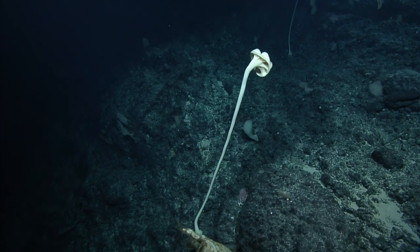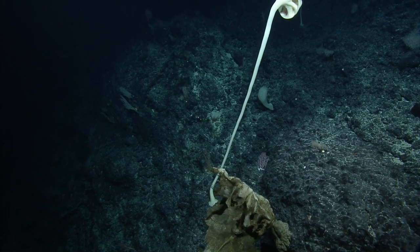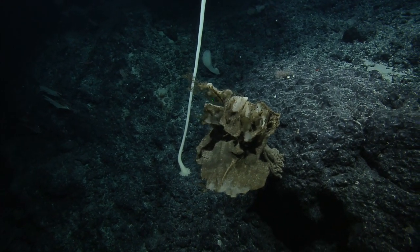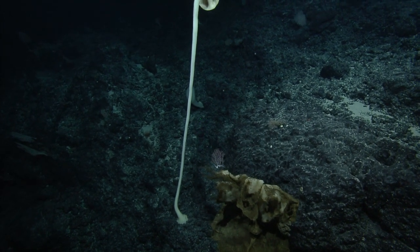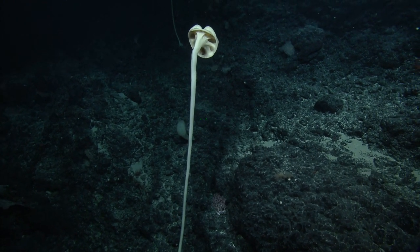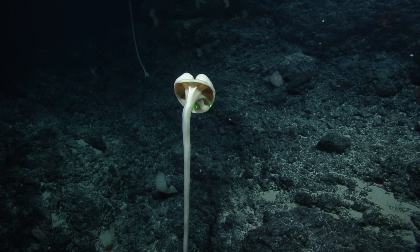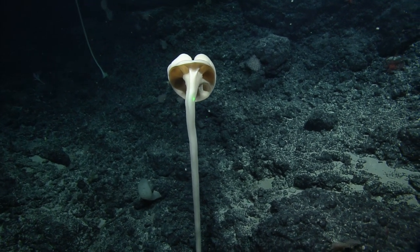That stalk is almost comically long. Yeah, with a tiny, tiny head on the top. I didn't actually expect it to be this tall. And we have a nice view of the back of the sponge, which tells us that it is definitely a rosellid, given the point of attachment of the stalk to the sponge. And there's another stalk sponge in the background.